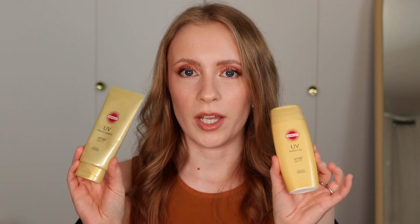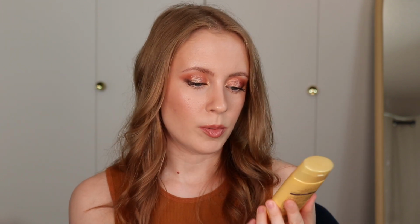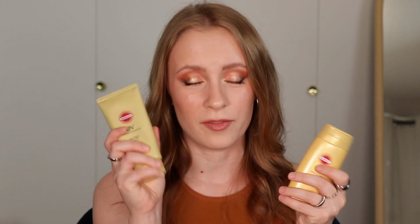Both of these are from the brand Suncut. So at number 11, I have here the Suncut UV Perfect Gel, SPF 50+, PA 4+. This one is entirely chemical. The problem with this one, and the reason why I'm ranking it so low, is that it stings my eyes. Like, this is an eye stinger. Both of these are, sadly.